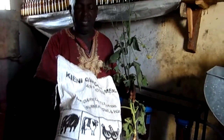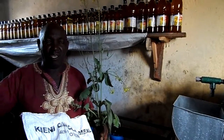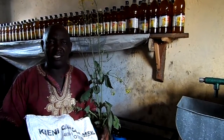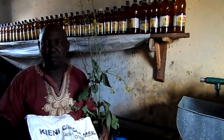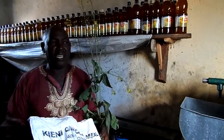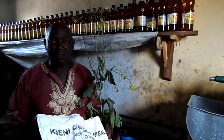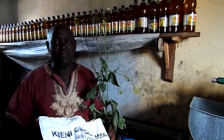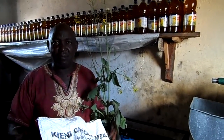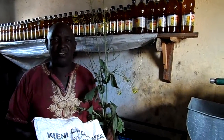Immediately you add 5 kilograms to 70 kilograms of whatever you are giving your animals, you get an increase of 2 liters of milk per cow per day, in addition to what you were getting before. On the side of eggs, you get a margin. On the side of quails, if they have stopped laying eggs, immediately you give them canola cake, because of the high protein content, you start getting eggs immediately.